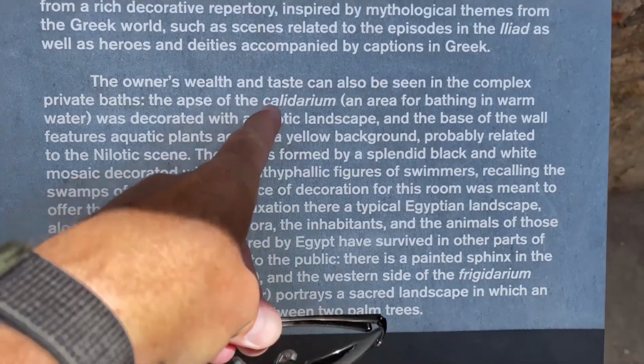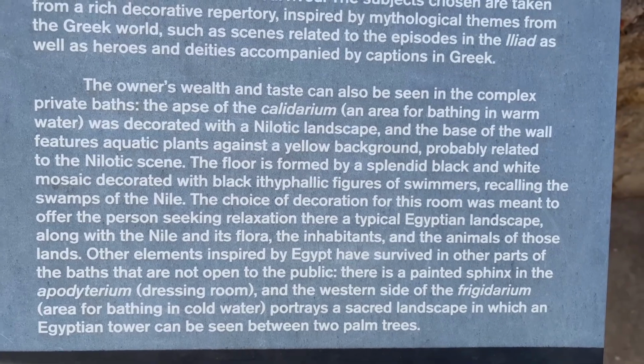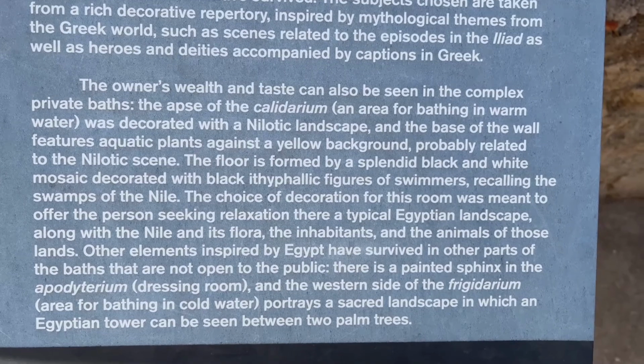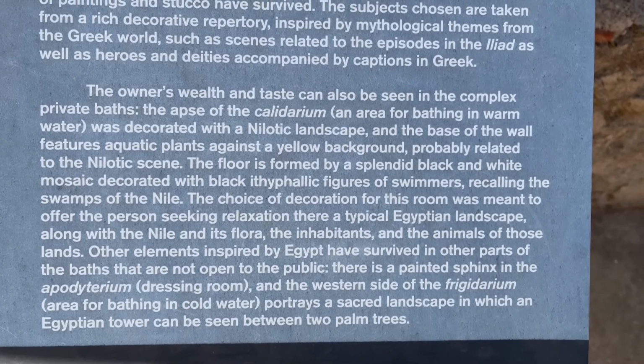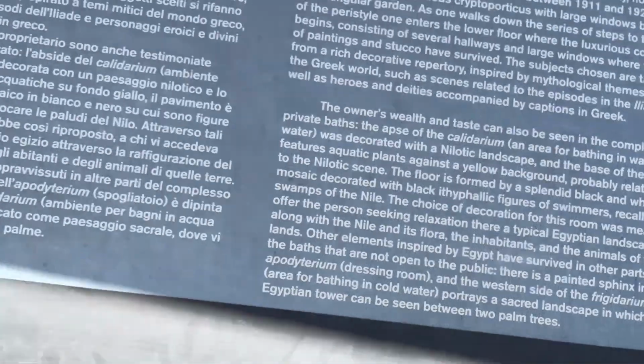The owner's wealth and taste can also be seen in the complex private bath. The apse of the Herculaneum, an area for bathing in the warm water, was decorated with the Nilotic landscape in the base of the walls featuring the aquatic plants against the yellow background, probably related to the Nile cuisine. The floor is formed by a splendid black and white mosaic decorated in blah, blah, blah.